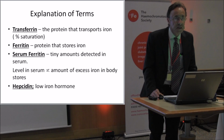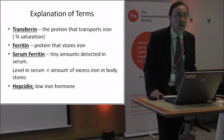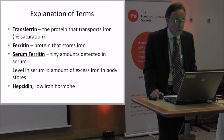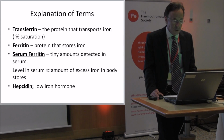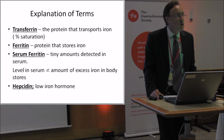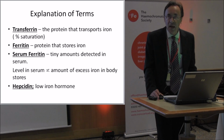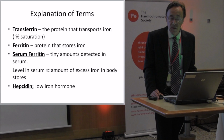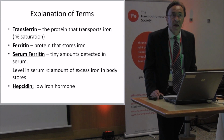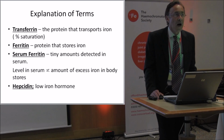Ferritin is usually inside the cell, but a tiny amount of ferritin escapes into the plasma or into the serum, and we call that serum ferritin. And I think most people in the audience will have had serum ferritin measured more than once. Now, the important thing about the serum ferritin is that generally, the level of ferritin in serum relates directly to the amount of iron in the body. The other term that we need to discuss is the hormone hepcidin, and it's easiest just to think of hepcidin as low iron hormone.